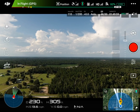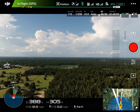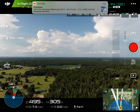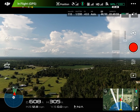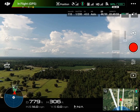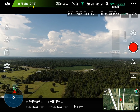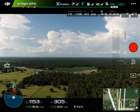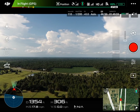All right, the wind is blowing at about 5-6 miles per hour. I think I'm just taking it straight down the road. Going a little faster, 90% battery life. I'm gonna go ahead and take you guys on a flight down US 27. US 27 pretty much connects Ocala, Williston, Bronson, Chiefland, Florida. I'm gonna show you where the major highway is. We're about to be there in a second.